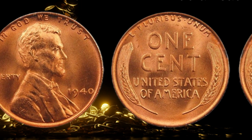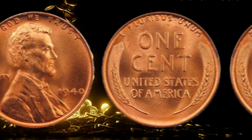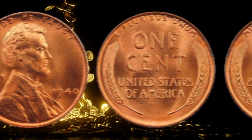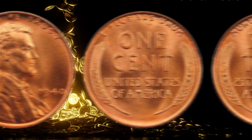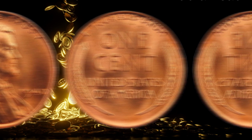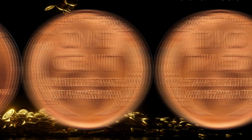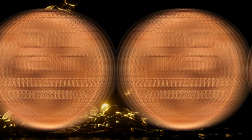The story of the 1940 Lincoln wheat penny begins during a pivotal time in American history. The Great Depression had left a deep scar, and the world stood on the brink of World War II. Pennies minted during this era weren't just coins, they were a symbol of resilience and survival. And hidden among the millions of pennies produced that year, a few rare errors slipped through the cracks. These errors? They could make you a millionaire overnight.